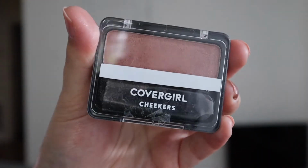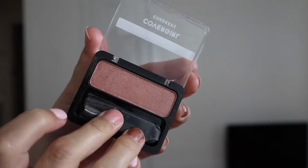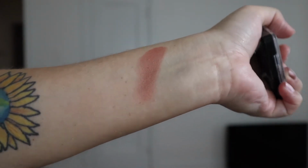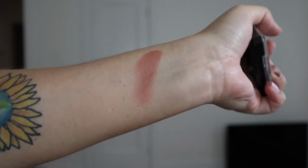And then another product that I randomly picked up from Ulta, and I have to say, I'm not really obsessed with this. I really am not. I might even return this to Ulta. I don't know. But this is one of the CoverGirl Cheekers blushes, and I have the shade Soft Sable. And this is an Emily Noel inspired makeup purchase. I want to say there was a really good sale. I think it was during the Ulta spring haul. I think that's what it was.